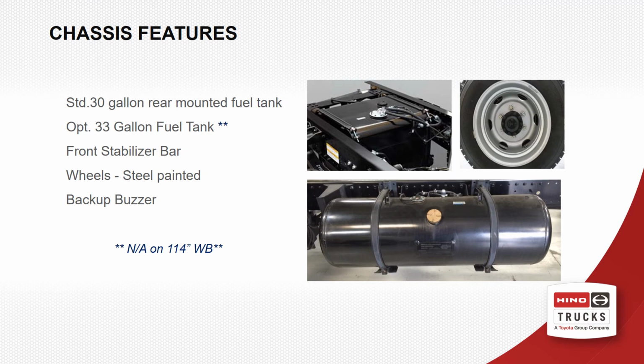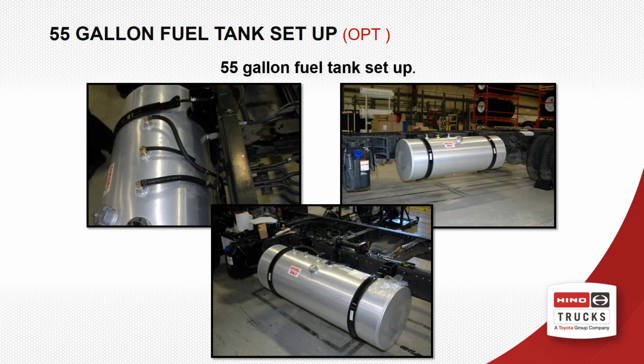Optional 33-gallon fuel tanks are available on 138-inch wheelbases and longer. The 55-gallon aluminum side mount tank will give the trucks greater capacity to meet customer needs, along with allowing other applications to benefit from a larger side mount tank. To provide the 55-gallon tank, the truck must be ordered with the optional 33-gallon side mount tank that will be removed and changed to the 55-gallon aluminum tank. This option is available for purchase.